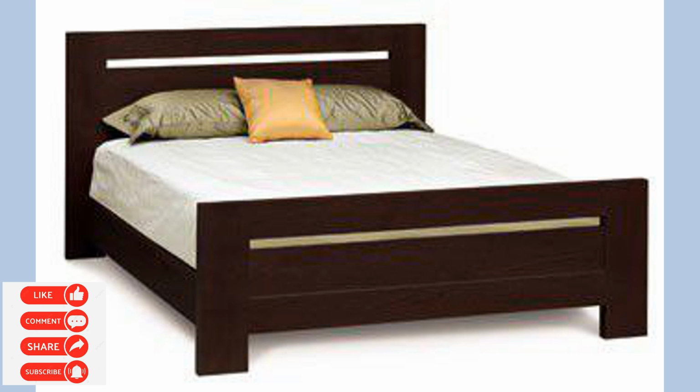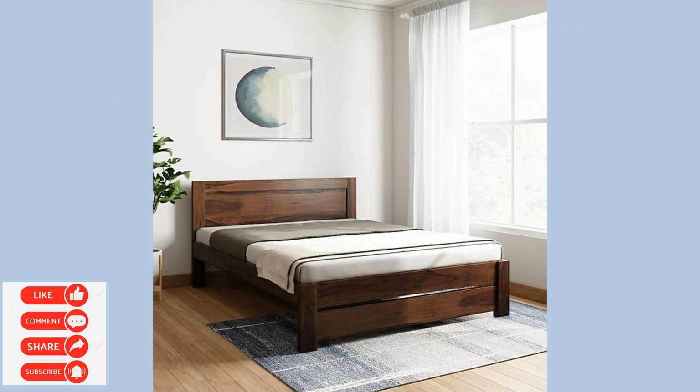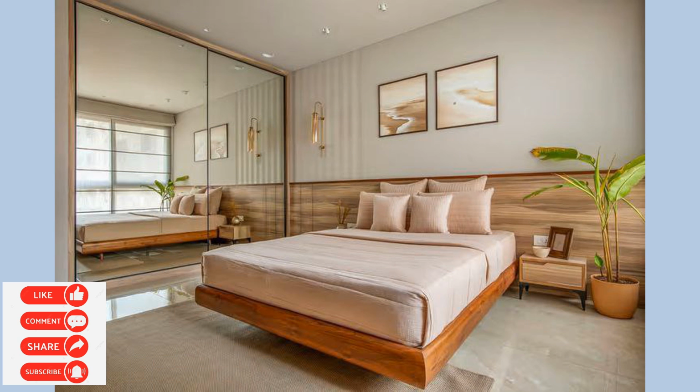Canopy beds. For a dramatic touch, consider a wooden canopy bed. This design can evoke a sense of luxury and coziness. The frame can be crafted from solid wood, with intricate carvings or simple posts that support draped fabric. This allows you to play with textures and colors in your bedding while providing an intimate sleeping space.